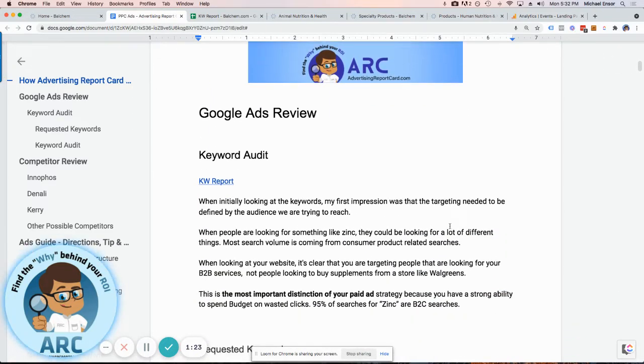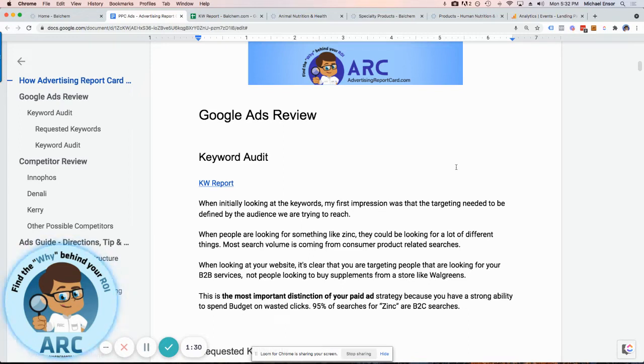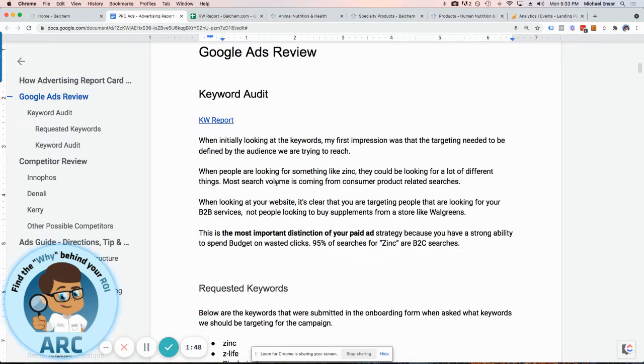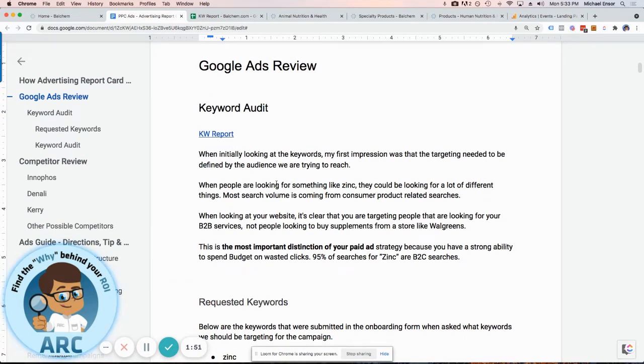So to hop in, first things first is the Google Ads review. On the onboarding form that was submitted, there were some keywords that were chosen that we wanted to show for, and they were mixed between things like zinc, and then there's also the vitacholine and the chelated zinc, and there's a few things that I wanted to go over. And I'm really glad that you guys decided to do one of these, because just diving in and getting a chance to look at all the research really was eye-opening.